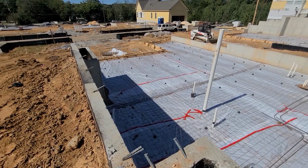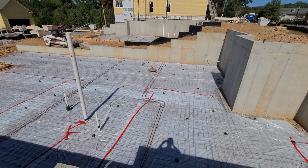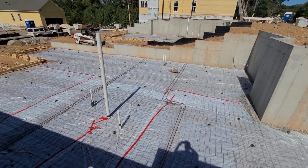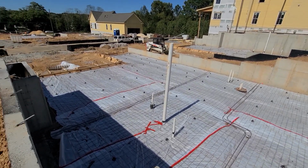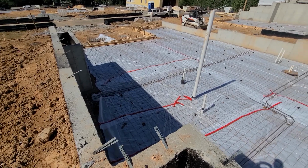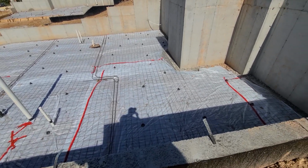Let's see, what else can I tell you quickly? If you wanted to be sure of an extra dry basement, you could dig a trench all the way around that footing, around that foundation, put drain pipe in it, and also gravel, and put an outlet down there on the low end. That way any water that got in underneath here would drain out. But I don't think they're going to have that problem here.